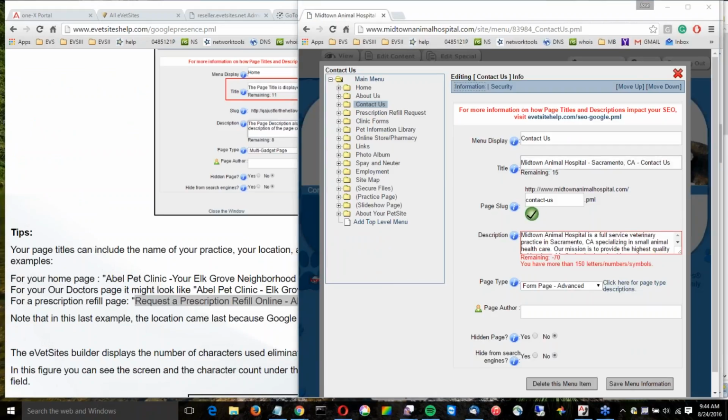Now, I've used a lot of editors. In my spare time, my wife volunteers me for things, and so I'll do websites for Little League or church or whatever. And I've used some other editors, and the eVetSites one is awesome because it has this feature. Not very many have it as easy as this.